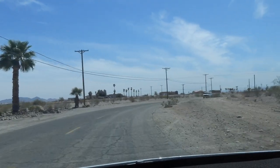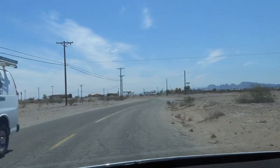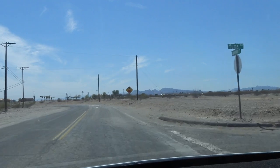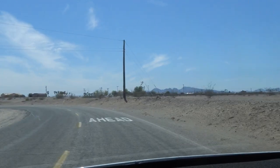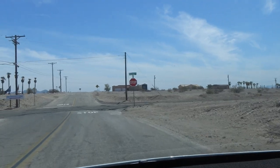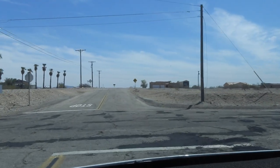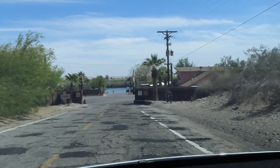Almost there. But it's in 500 feet, turn left onto Marina Street. Now turn left onto Marina Street. Big River RV Park. Here we go. And there is the Colorado River. Now your destination is on the right.